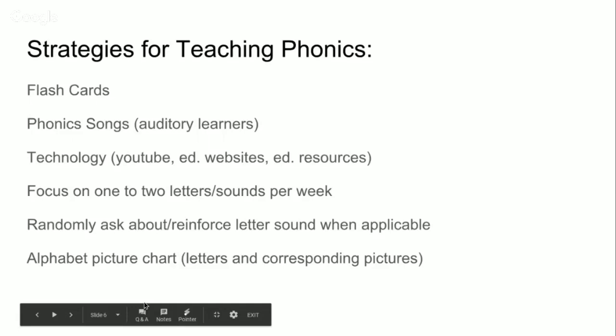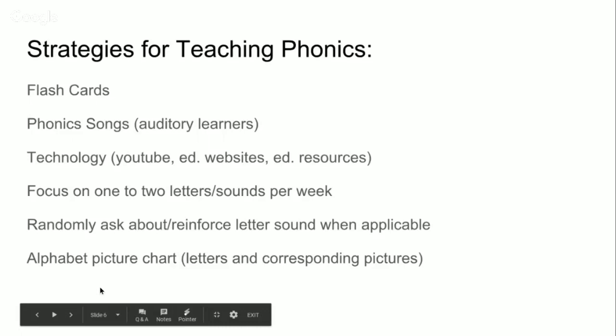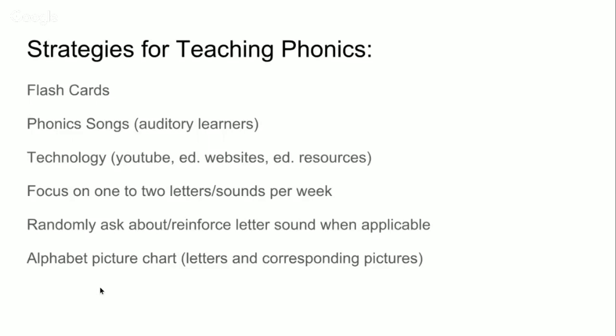You can also focus on 1 to 2 letters per week and also incorporate the sound for that letter. That way you're not overwhelming your child, and it can become very organic. You can randomly ask about or reinforce the letter sound when applicable.